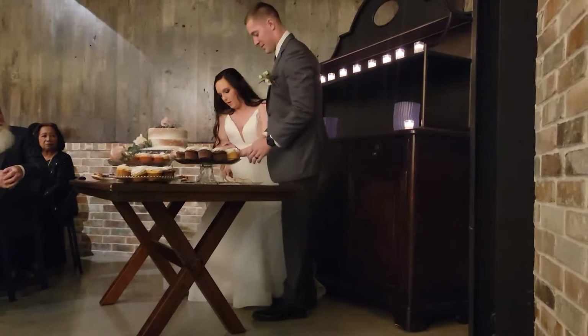Once you enter into your reception, you're going to go in and get in line with food with the DJ's instructions, and all of your vendors are going to go behind you, so we're ready for what happens next, which is cake.